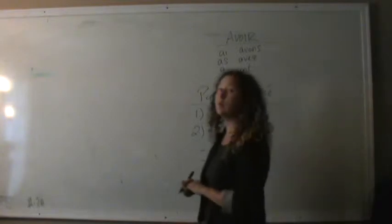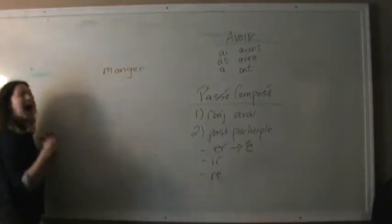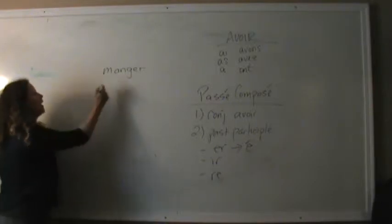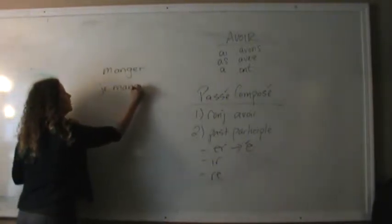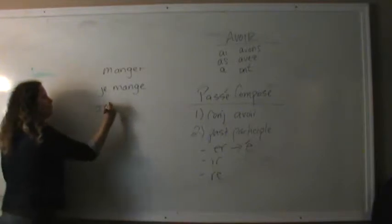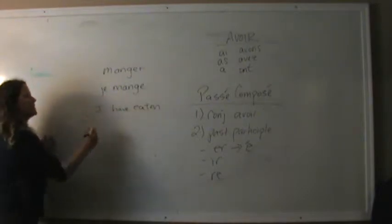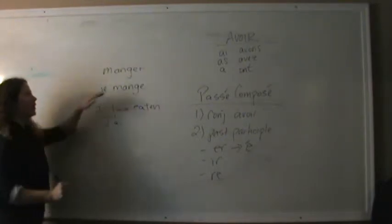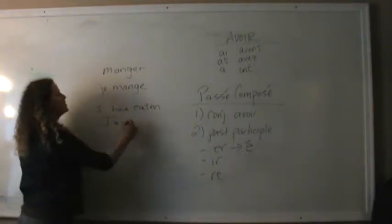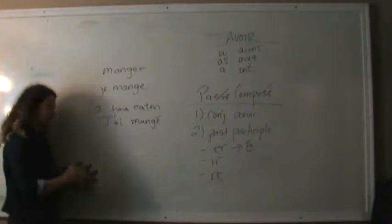So for instance, to eat is manger. I am eating goes back to that little chart: e, es, e, ons, ez, ent, and that's je mange. But for your passé composé to say I have eaten, I have is j'ai, and you know that manger ends in er, so I take off the er and I add é with an accent aigu. J'ai mangé. I have eaten. Very simple.